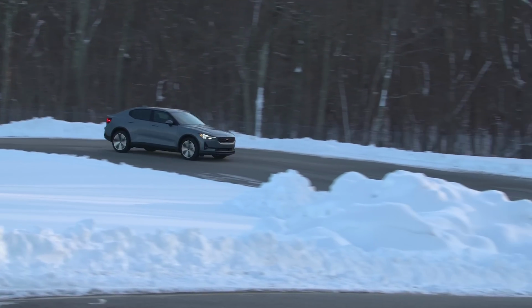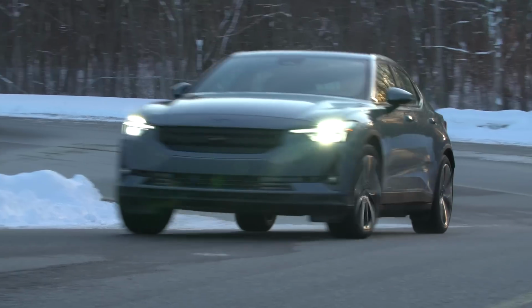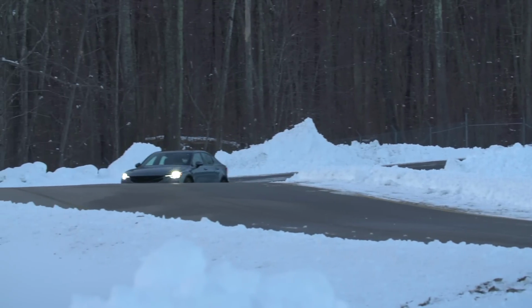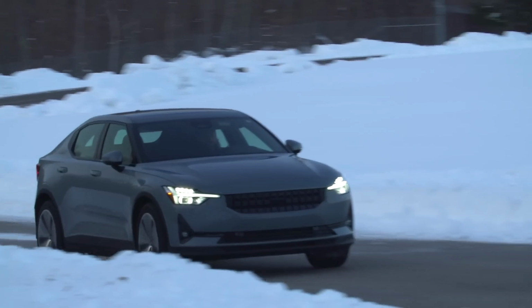Yeah. So if you want to read more about it, we go into a lot more detail. It's over at consumerreports.org. We have had a lot of people spend a lot of time in this car, and it's an interesting one.